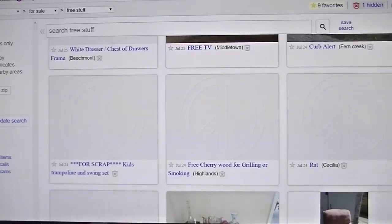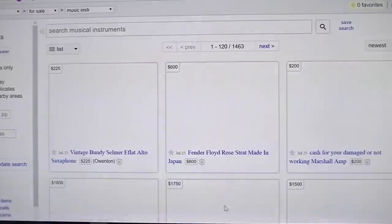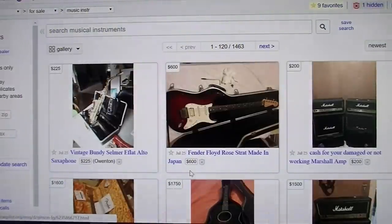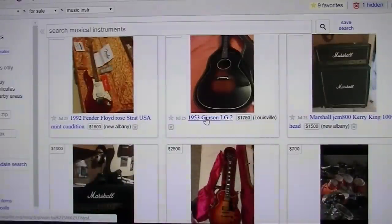You're probably not going to do very well if you're traveling and looking in the free section, because the good stuff goes quick. You've got to be on the ball with that stuff. But if you go to the music section on Craigslist, you can just go down through here. And what I do is I just scan everything right off the bat. 1953 Jensen.